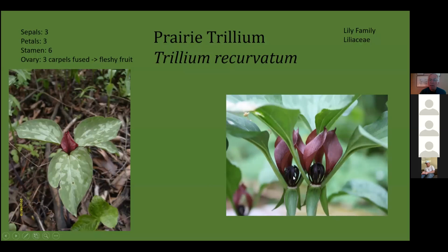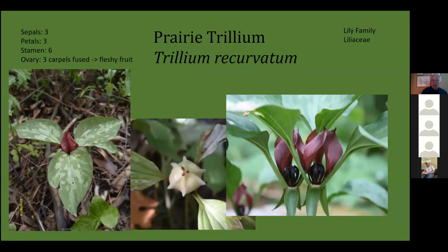So actually, while the red is not a very bright, colorful red, the overall color scheme is quite attractive here with the green, the muted red color, and those black anthers surrounding the ovary in the center, which matures into this fleshy fruit. If you pop it open, it's sort of like a fleshy capsule. So it's somewhere between a berry and a capsule, if you wanted a formal name for that. Usually the books just call it a fleshy fruit. So this is the prairie Trillium, Trillium recurvatum. Grows in the woods, but also grows out into open savannas and even out into meadows. And our most widely distributed Trillium in the Chicago area.